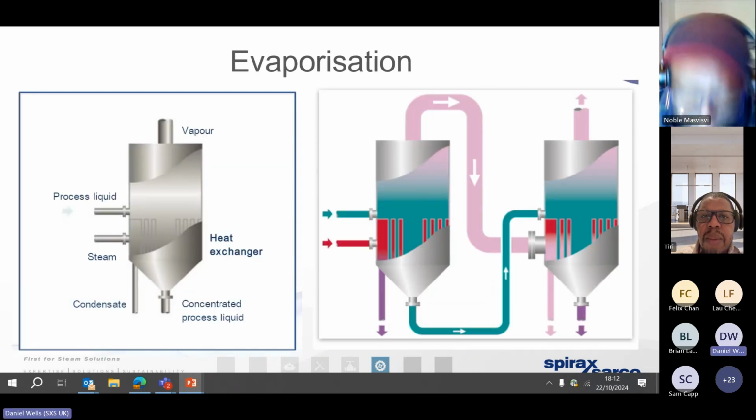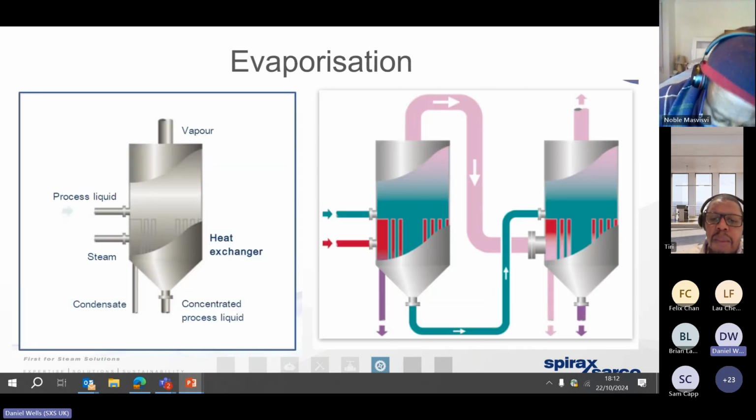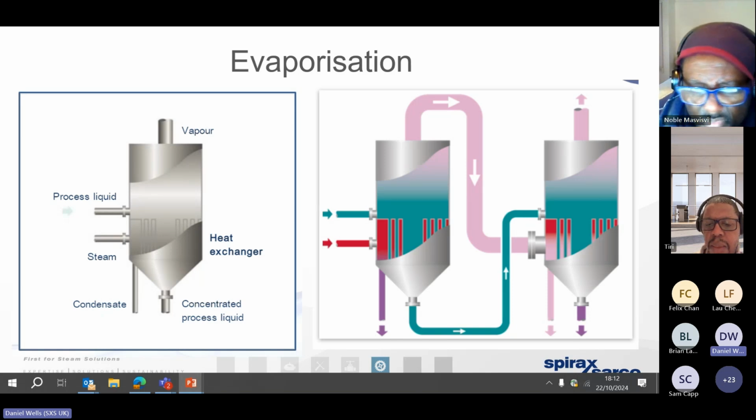Evaporation, we know that we evaporate certain products to concentrate them, to drive off the moisture content. A good example would be orange juice, for example. So by driving off the moisture content, the packaging and transportation costs are going to be greatly reduced. So evaporators generally work in multi-stages.